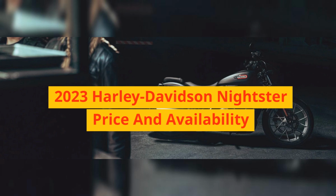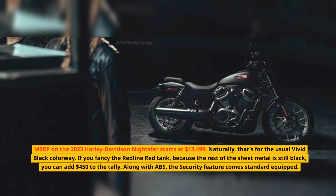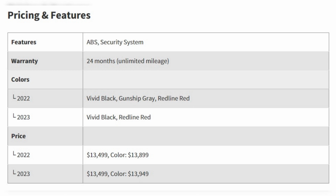2023 Harley-Davidson Nightster price and availability. MSRP on the 2023 Harley-Davidson Nightster starts at $13,499. Naturally, that's for the usual vivid black colorway. If you fancy the redline red tank, because the rest of the sheet metal is still black, you can add $450 to the tally. Along with ABS, the security feature comes standard equipped. Here's the pricing and features of the 2023 Harley-Davidson Nightster.